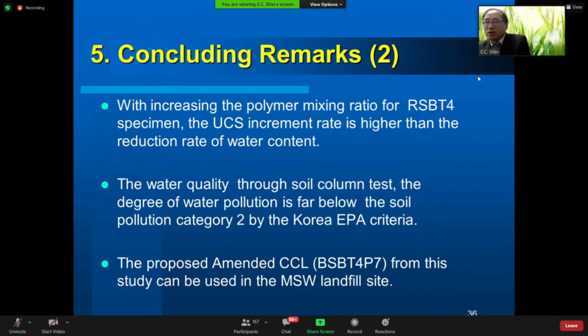This is also important, because people are aware of groundwater pollution. So all the time, when you are developing a new grouting material or something, you have to check water quality through a soil column test. We put in the developed compacted clay liner, water got through, and we collected the water from the bottom and checked the degree of water pollution, which is far below the soil pollution category 2.